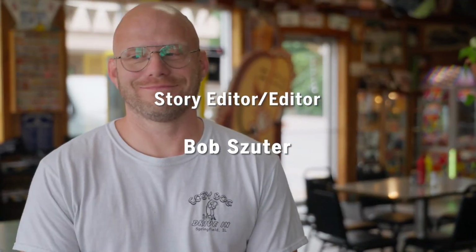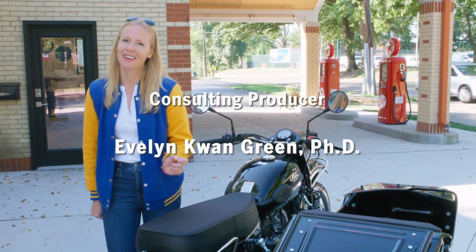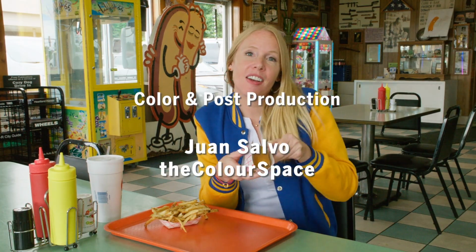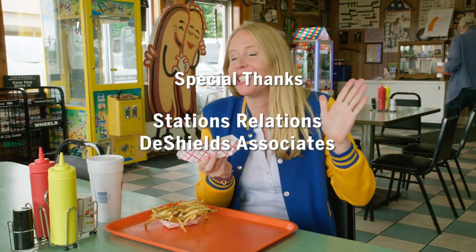Traveling the road in a vintage car, modern car, via motorcycle and more. It's a cozy dog, an all-American cozy dog here in Springfield, Illinois on Route 66.